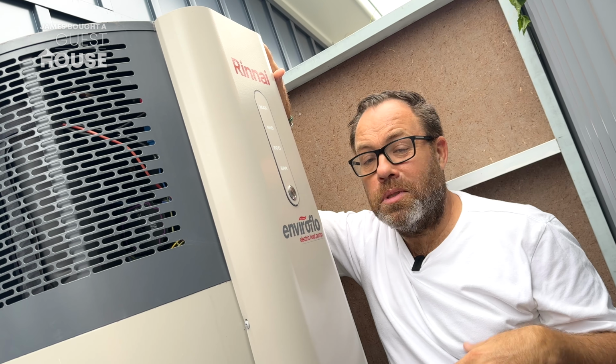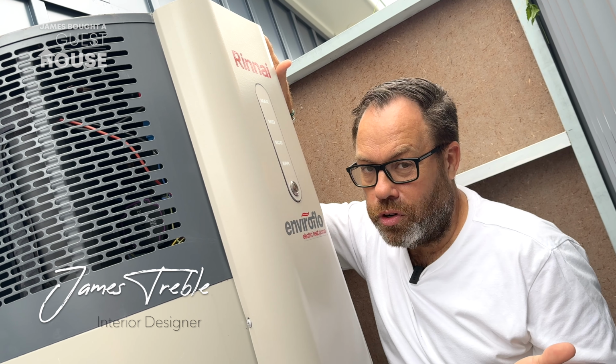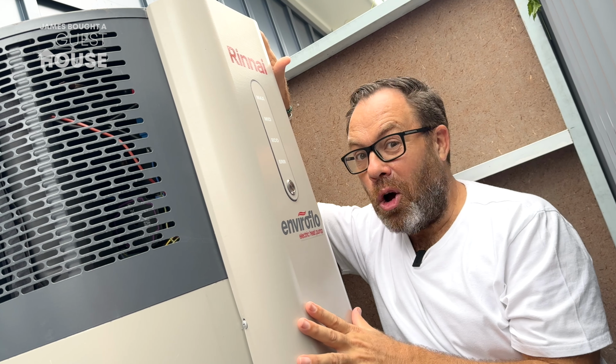Now, a hot water system is important, of course, to get hot water to wash the dishes, but this guest house will have 2 adults and maybe 2 or 3 children. They could have a shower one after the other. So we decided to go with a large hot water system.